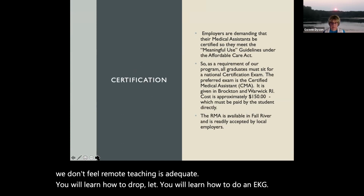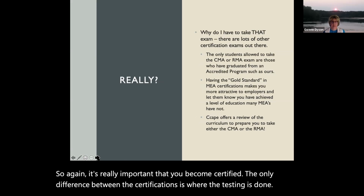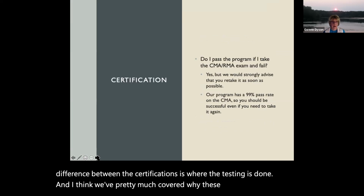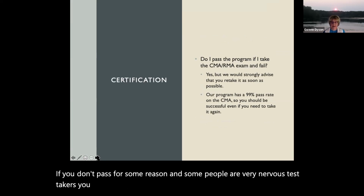So again, it's really important that you become certified. The only difference between the certifications is where the testing is done. And I think we've pretty much covered why these two, CMA or RMA, are the gold standard. If you don't pass for some reason, and some people are very nervous test takers, you can always take it again. We have a 99% pass rate.